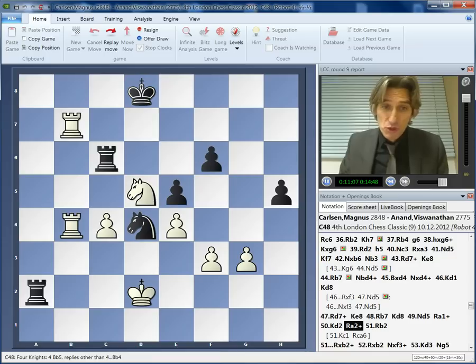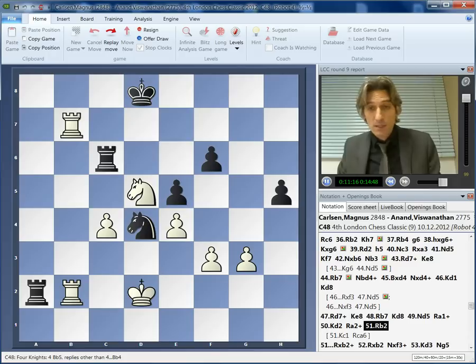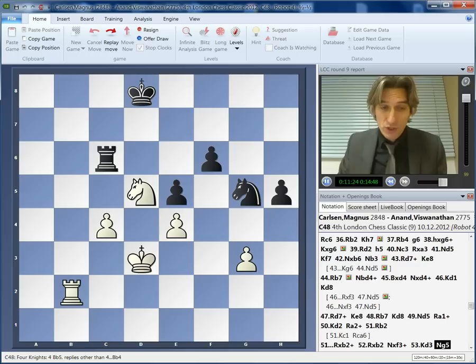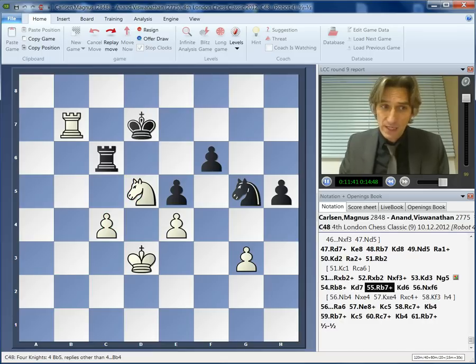Okay, Carlsen could play king c1, but this is already quite risky. So instead he played more pragmatically and brought the rook back to b2. Anand exchanged and took the pawn on f3, and the knight came back to g5, keeping an eye on the pawn on e4. So pawns are now level, but of course white is still slightly better. He has strong knight on d5, active rook, pawn on c4. So Anand still has to be careful here.